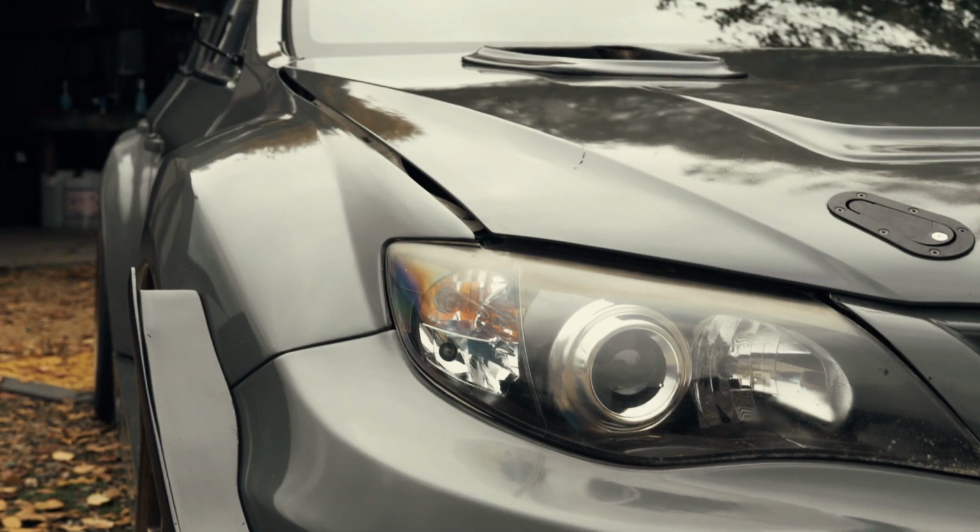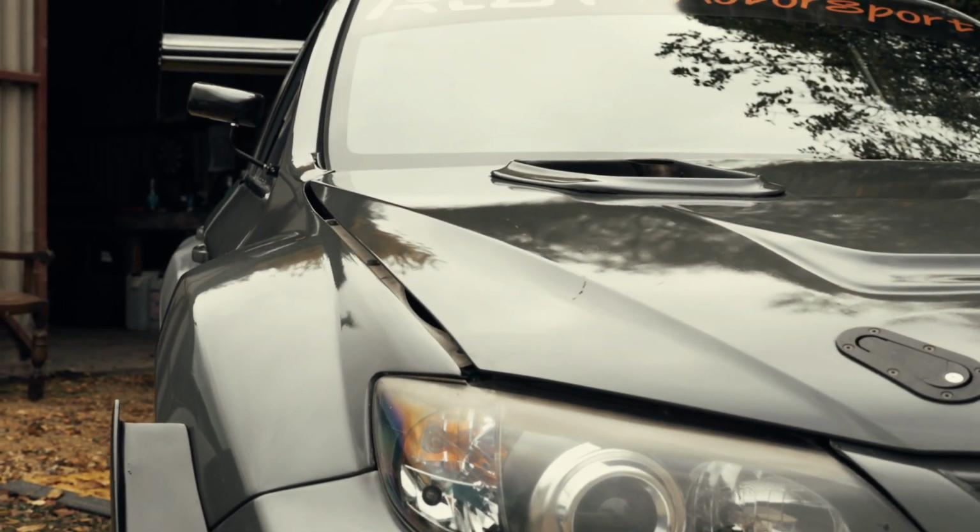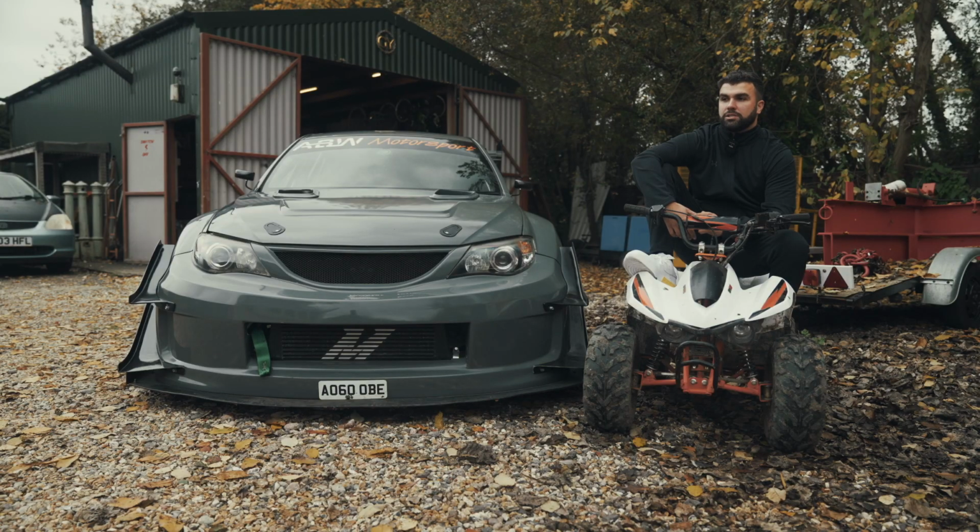To me, this looks like some crazy build, man. Like a time attack vibe almost. You've got the big wing and the crazy body kit. So this is the generation before the last Subaru, right? Yeah, pretty much. They didn't hang around with the hatch. They went straight into a saloon again. So that was what gave me the appeal, really. It was a bit different.